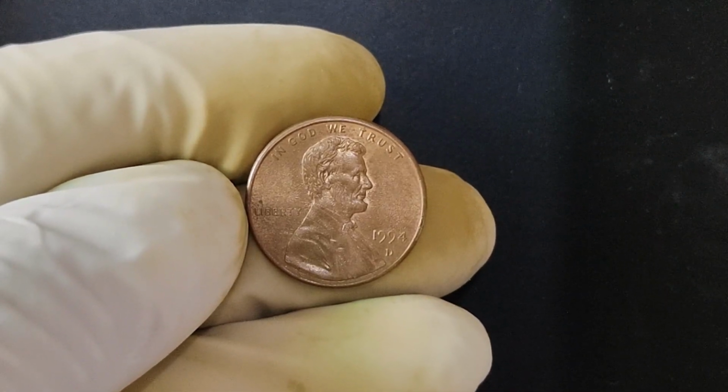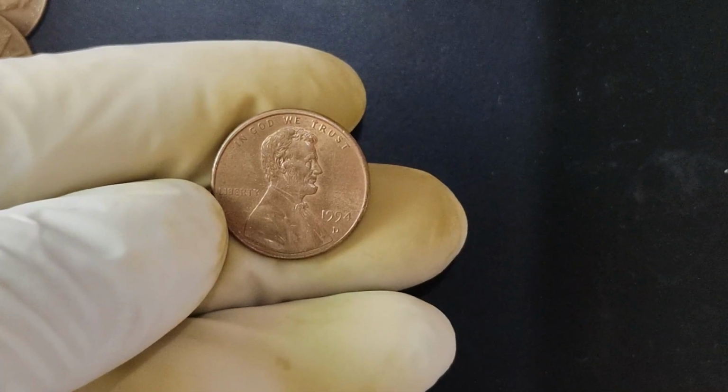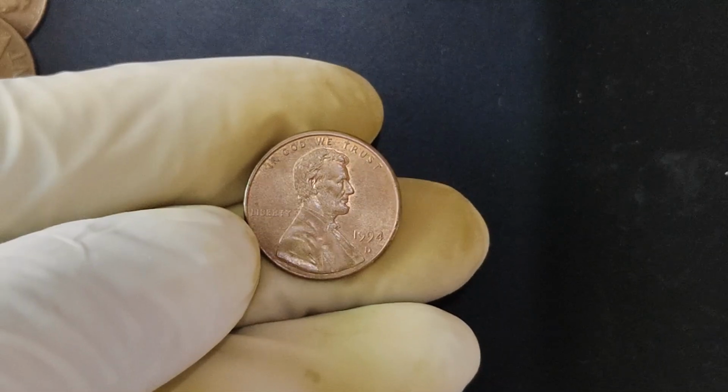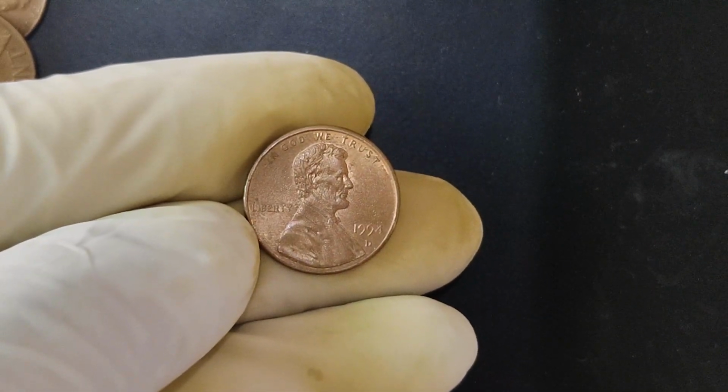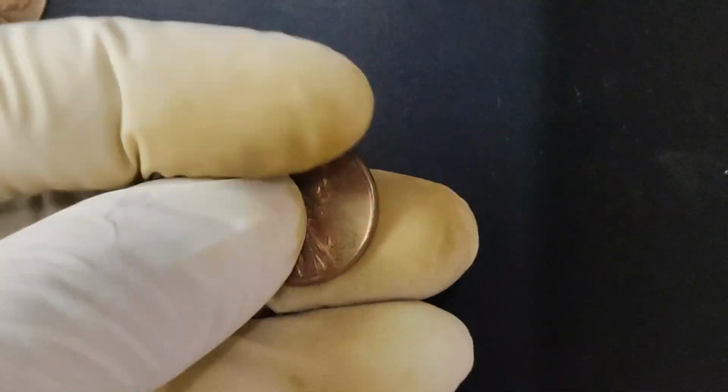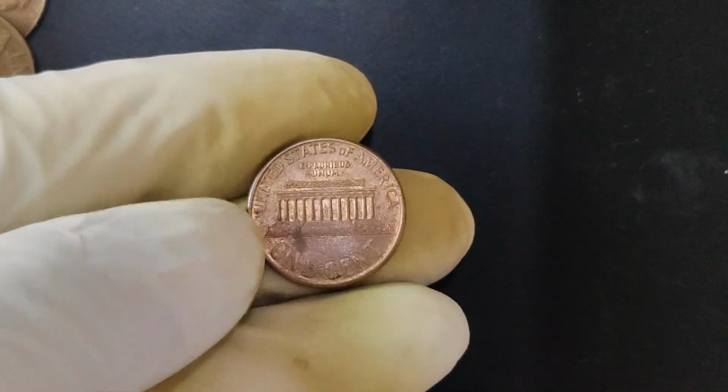Found a 1994 penny without a mint mark? Congratulations! Here's what you should do next. First, don't clean the coin. Doing so could decrease its value. Keep it in a safe place, and consider getting it appraised by a professional.